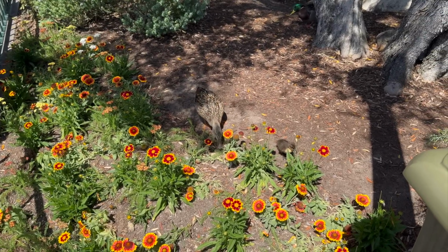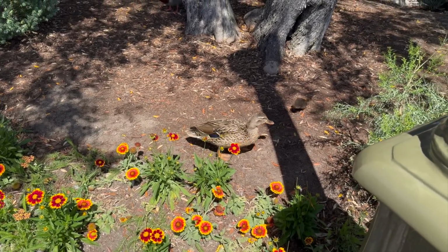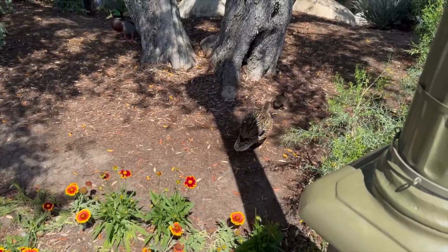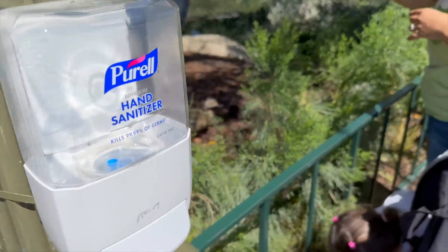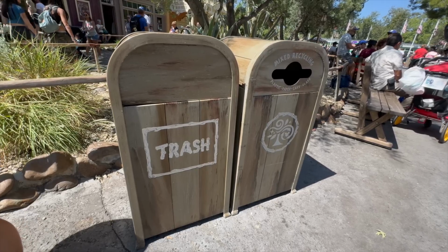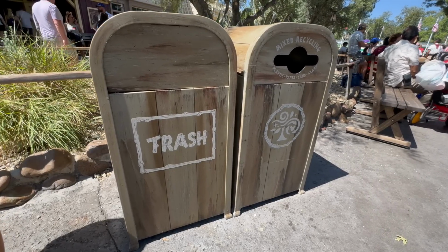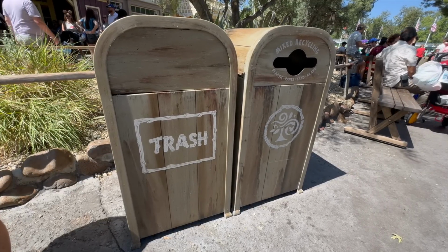As we're making our way over into Frontierland, guys, look at the little duckies. That one's growing up quite big already. I think we remember when they were just born, if it's the same duck, of course. I'm not too sure. Do you guys want to know a little fact, something that I just learned about? The trash cans here in Frontierland are not just brown. They're actually made to be painted to look like wooden planks, so it goes with the theme of Frontierland. That's something I never knew, and I just wanted you all to know if you didn't already know.